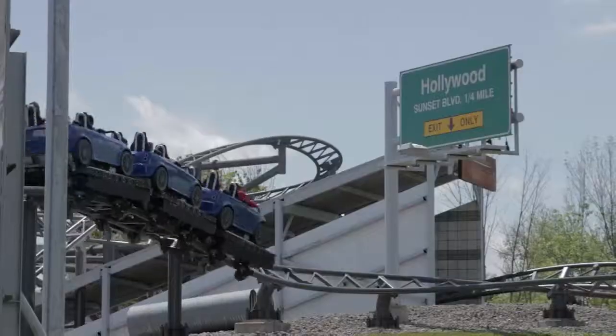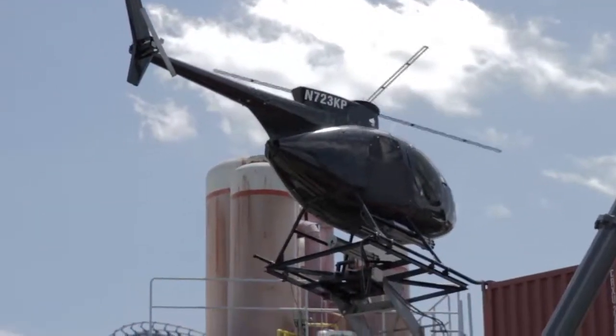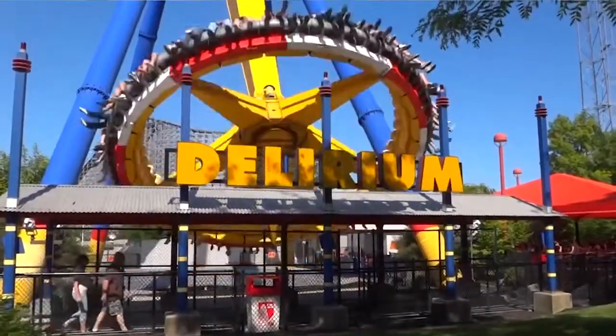My favorite ride was the Hollywood ride, the one that has all these Hollywood themes and stuff. I liked the part when we went in front of the helicopters and it was fire. My favorite ride today was the Delirium. It's very fun. I've been on it for the first time and I enjoyed it a lot.